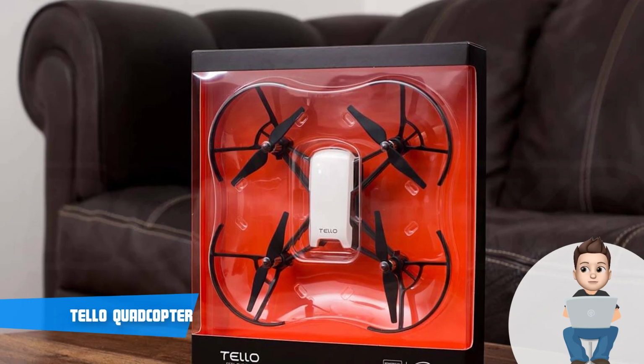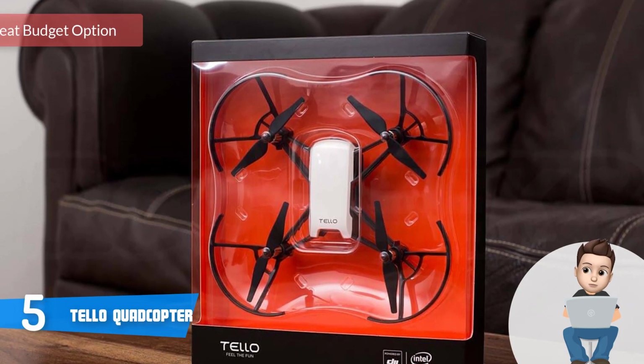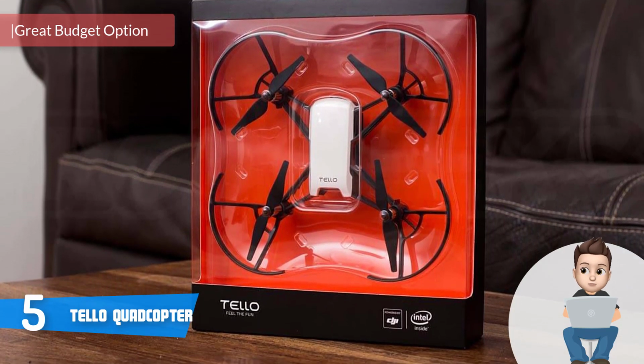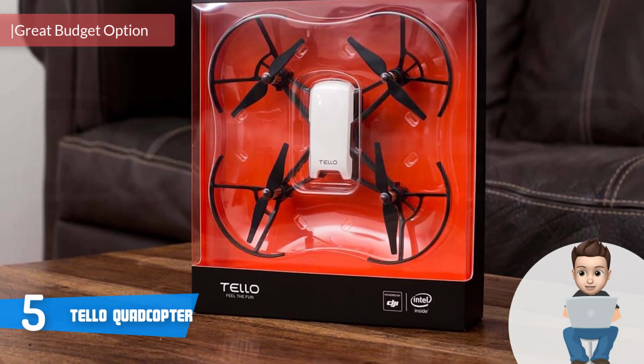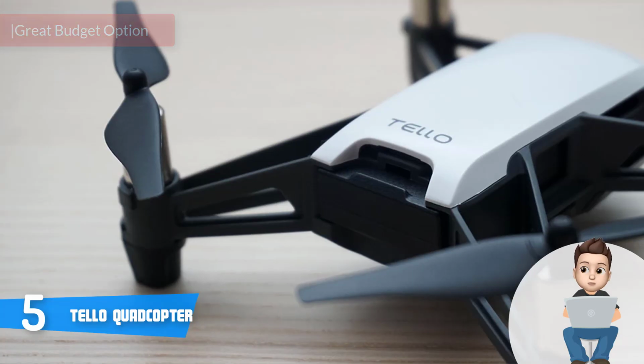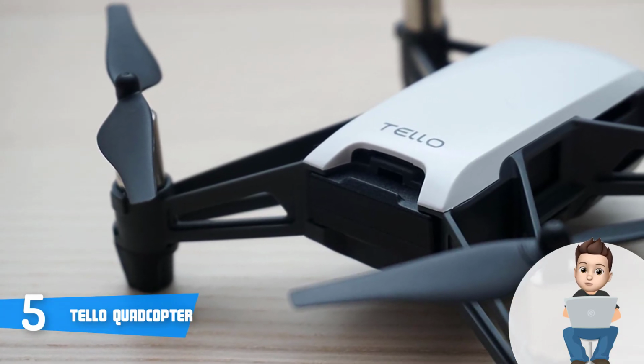At number 5, we have the Tello Quadcopter. The Ryze Tello is an inexpensive and compact quadcopter that would be a really good option if you're a beginner who is looking for an easy-to-use quadcopter that can be used for developing your skills before you reach the stage where you can start using high-end drones.